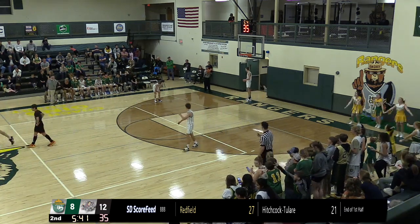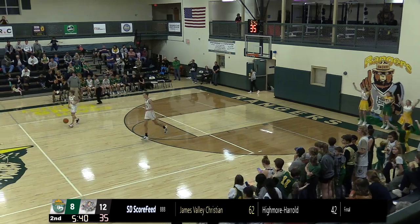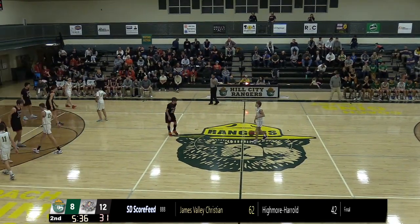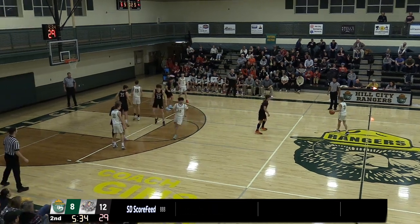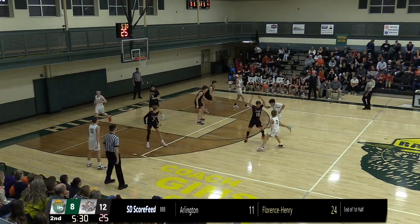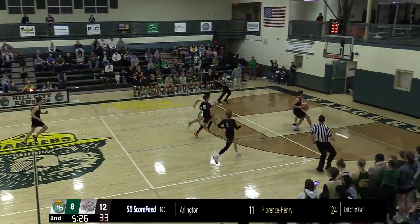No pancake slap. And what I thought, it was just one of those things, Gleam held it for just a little bit too long and kind of got uncomfortable in the post. Players kind of want to make that move that they work on. So now a little momentum on the side of Hill City, and just a bad pass there.